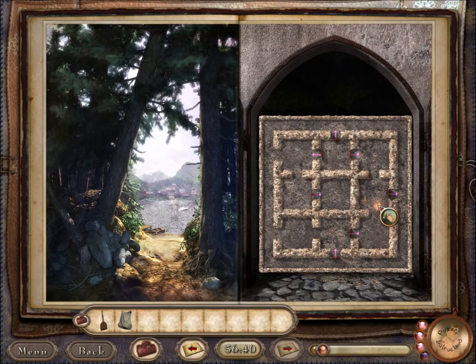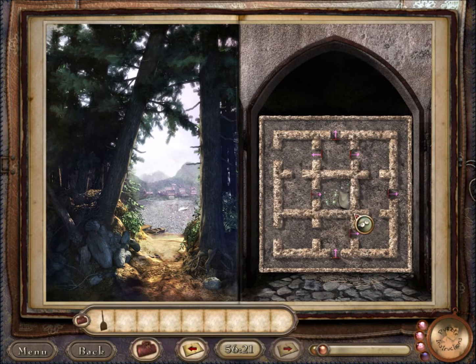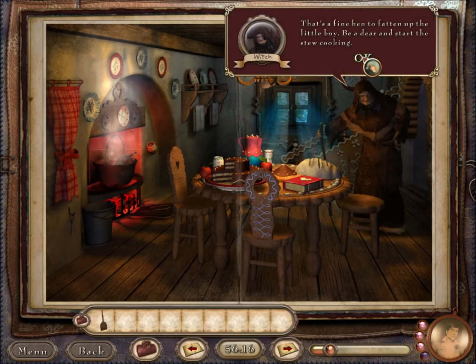Come on, chicken. You know, might as well just let the chicken stay on the outside here. I'm going to force the chicken inside here by having my cursor here, because the chicken's avoiding my cursor. Now chicken's gonna go down. I'm gonna have my cursor here to force the chicken to the center. Great. Now we catch the chicken in the sack. And we have a chicken. We're going to give it to the witch.